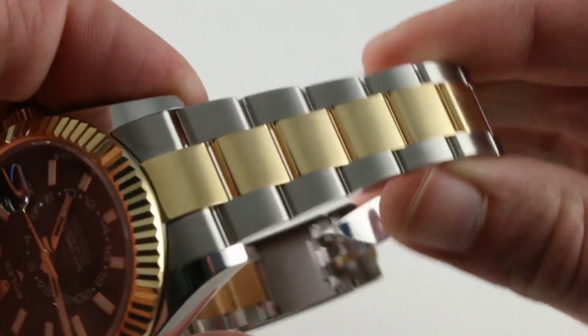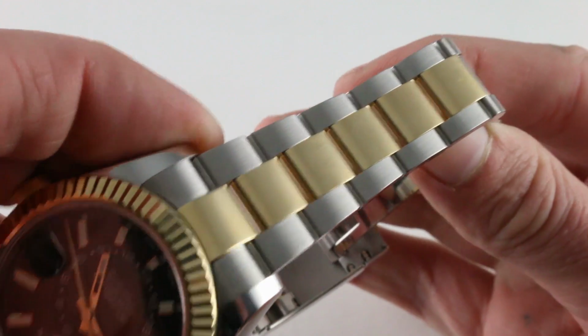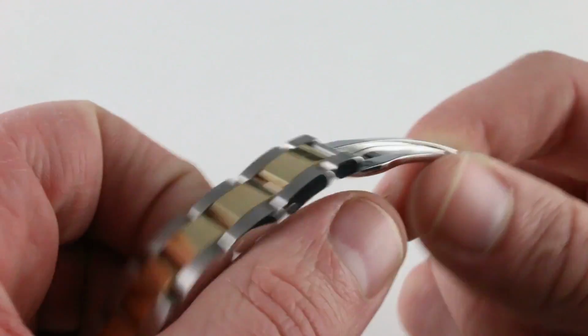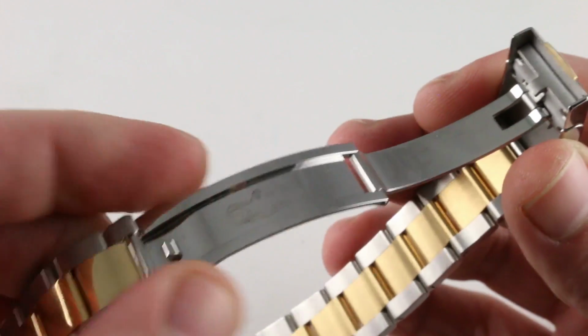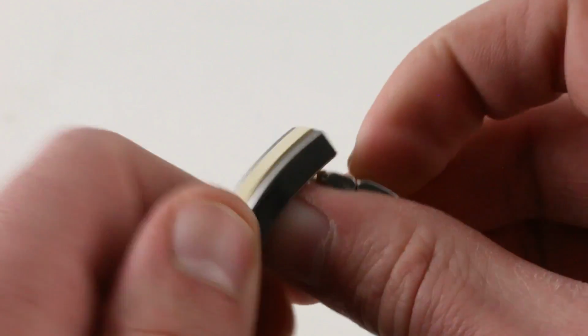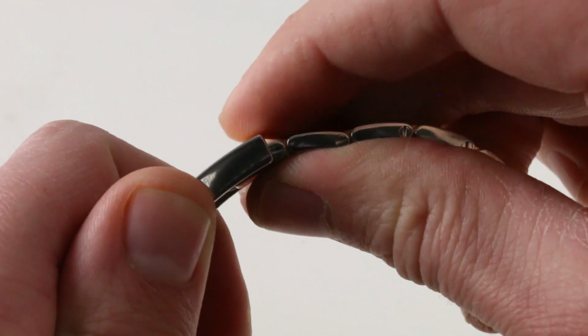As you can see, there is a contrast in the finish, polished flanks. The shoulders are satin finish, and then polished, solid yellow gold center links. You'll also note that the clasp is finished inside and out. This is a premium Rolex, so no expense is spared with a blasted interior finish, all of high polish, gloss, and gleam. Easy link, Rolex's proprietary 5mm quick link.